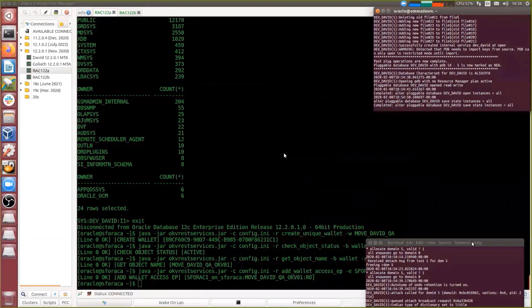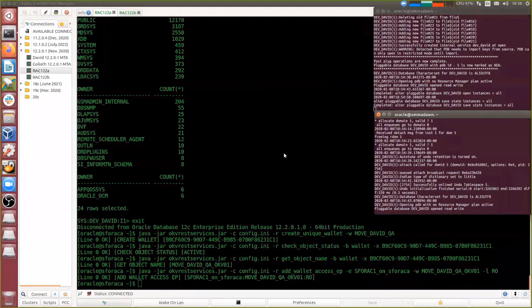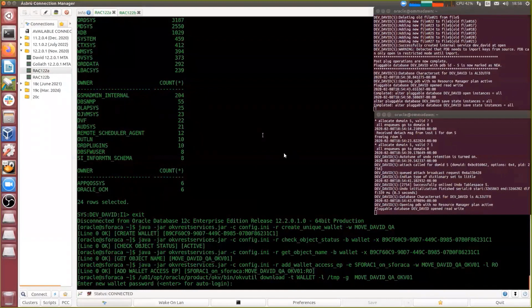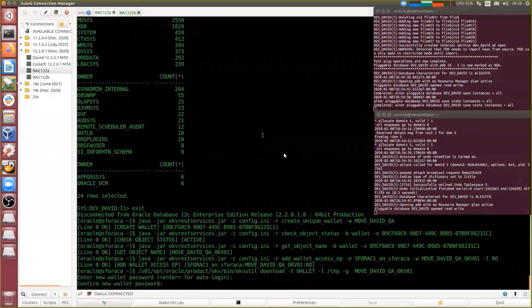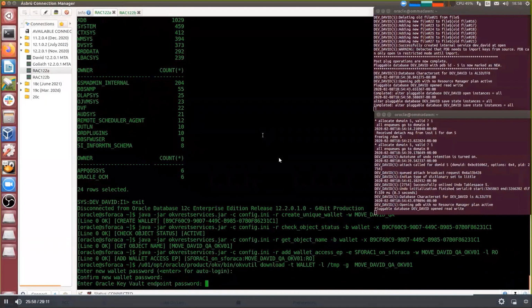Okay. And now we can download this one wallet that only contains the keys of Dev David. And then we can unplug the PDB and move that PDB someplace else and give that wallet with the PDB, which then can upload into the target OKV, and everything is good.